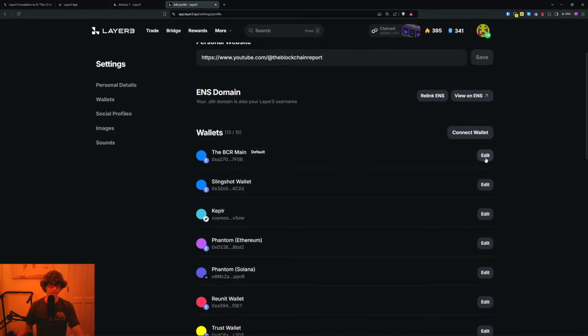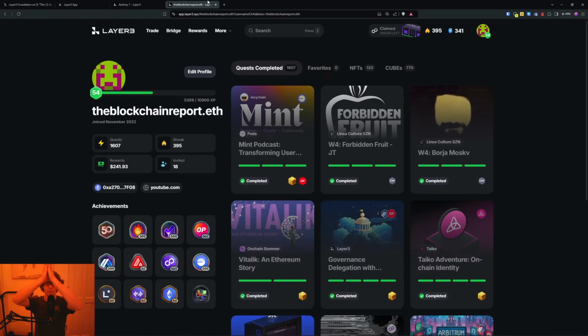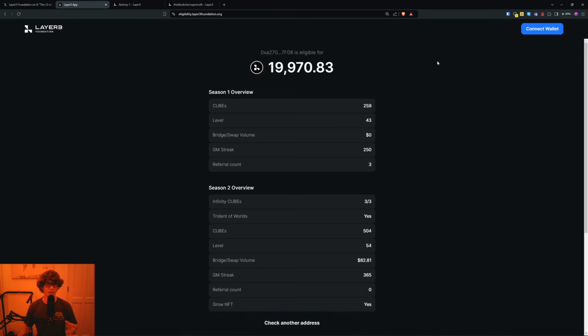So my hacked wallet, I have a bunch of stuff, I mean, it's just about everything in my Layer 3 profile. Like 90% of all of this was done with my hacked wallet, but yet I'm able to come in and claim with my backup wallet. So Layer 3, you are amazing for creating ways for people to still get their value out of, or still get their contributions for providing their value.